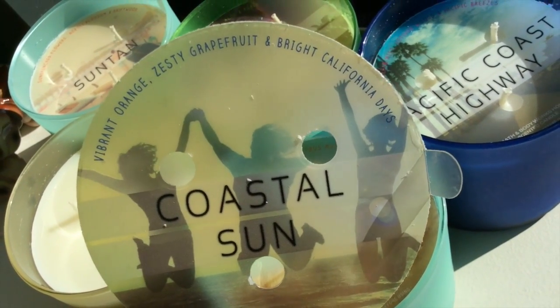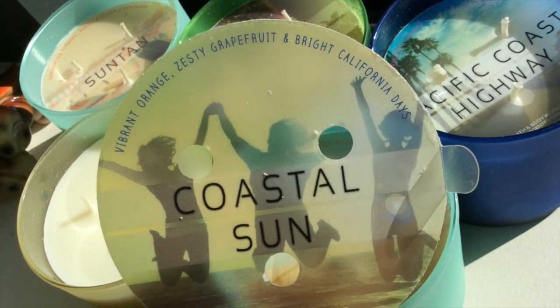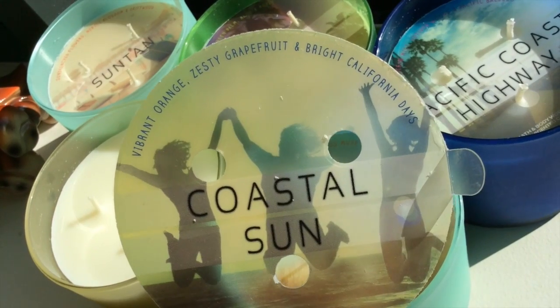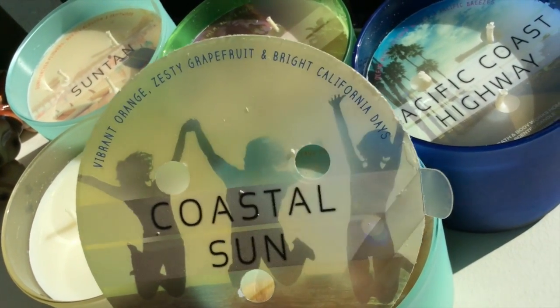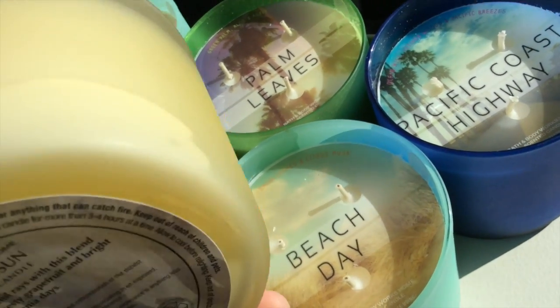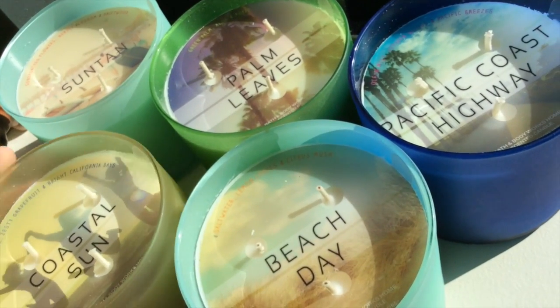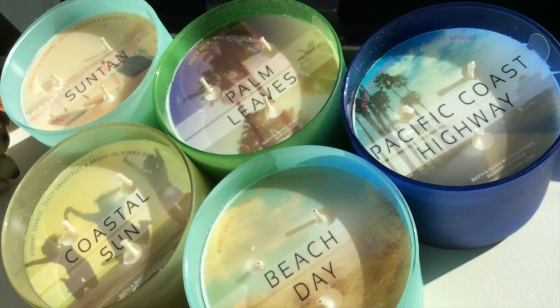And they're going again, good or bad, with listing just 3 different notes, like they did with the Destinations collection, where they gave the name of the candle and then the 2 notes that were in it, the main players. That's what they're doing here. They're listing some of the notes, and the bottom of the candles gives you a little bit more of a story, but lists the exact same notes. So some of these are a little limited on what they're telling us they smell like, which can be a little difficult to figure out what's in them.